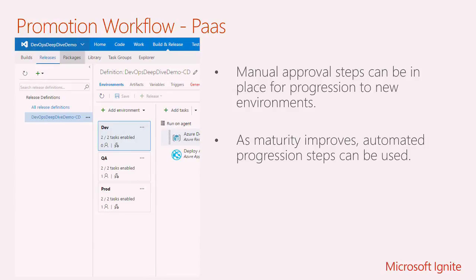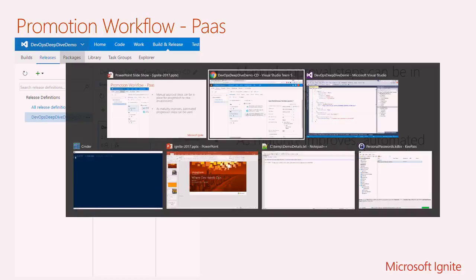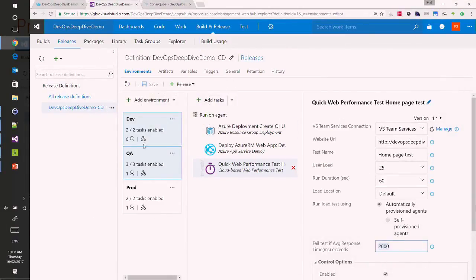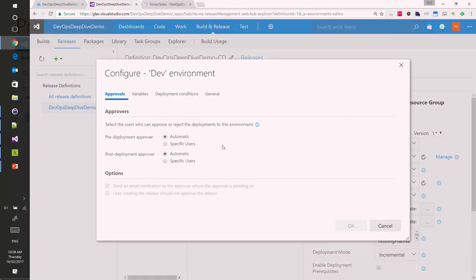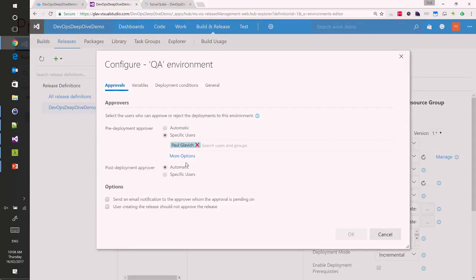We've seen the environment set up in a PaaS-based system with VSTS. We talked about manual approval steps where someone says, yes, things are okay to move along, and I'll show you that now. This is the easiest, the default setup in VSTS. Here I've got my 3 environments, and dev is automatically deployed to once the CI is done. If I have a look at the approvers, it's automatic, there's no one there. If I go to QA, you can see I'm the specific approver there. So once dev's been deployed to, it's not going to move on to QA until I've given the OK.